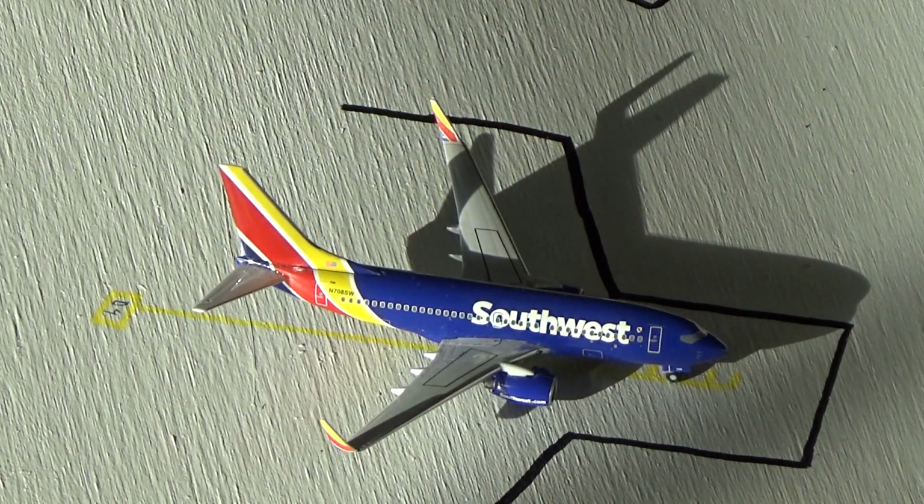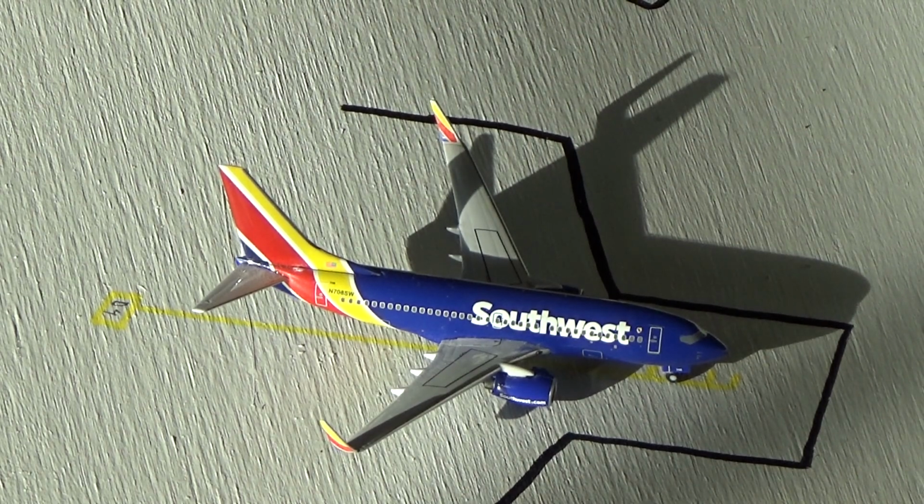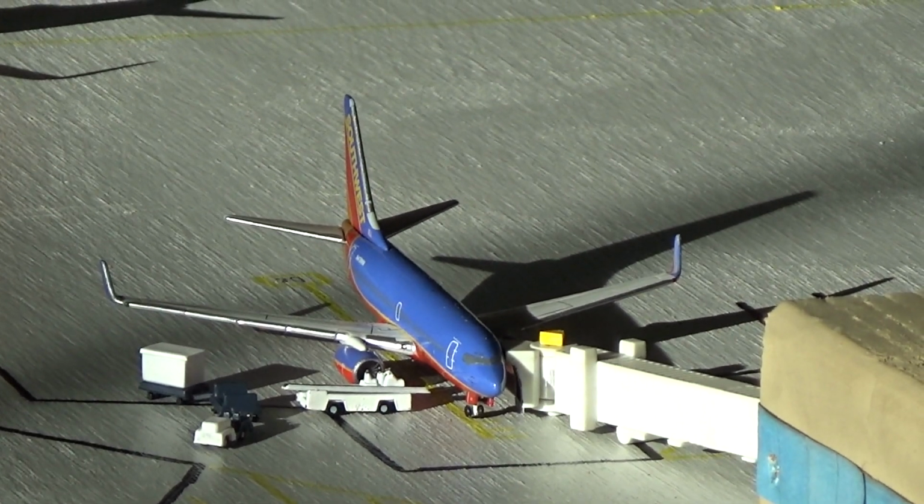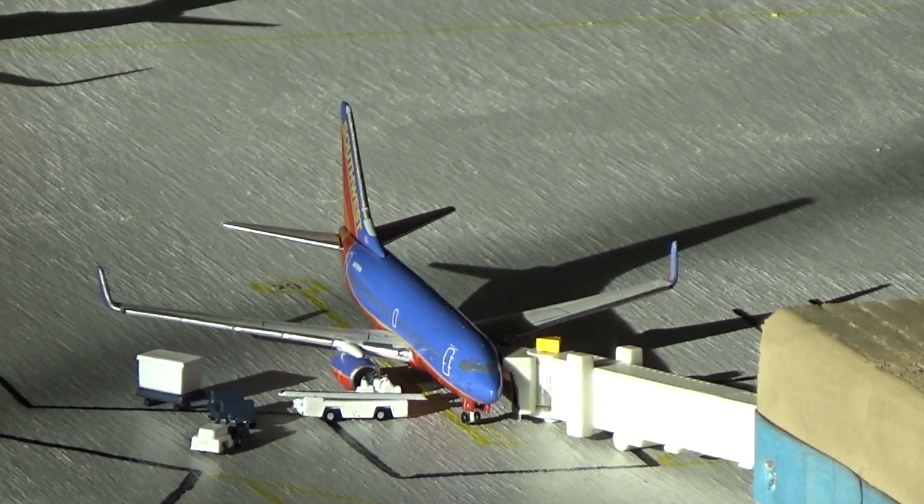And since we're up here, we might as well get the other 737-700 over here. This guy just came in from Orange County, and he's going to be heading out to Reno. Got another 737-700 here. This guy just came in from Ontario, and he's going to be heading out to Burbank.